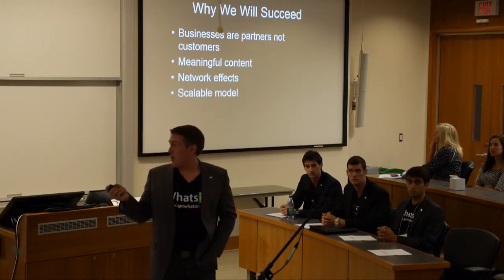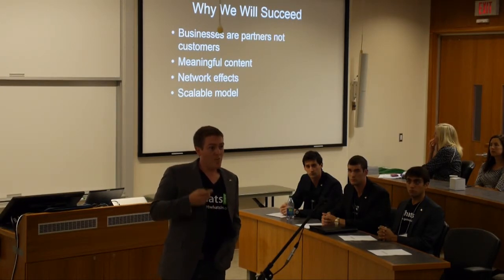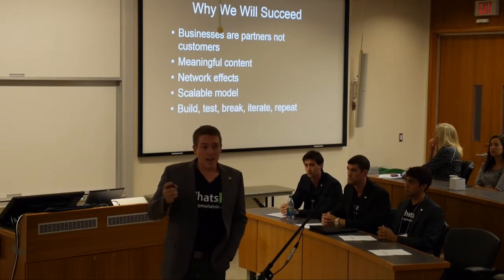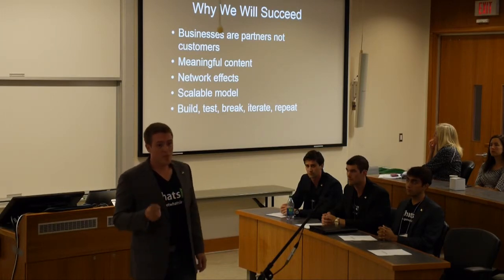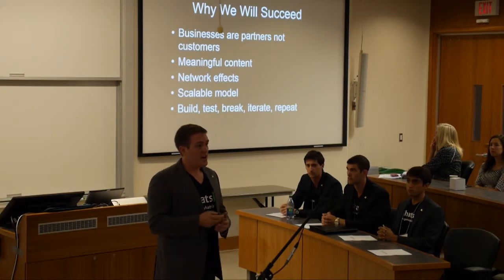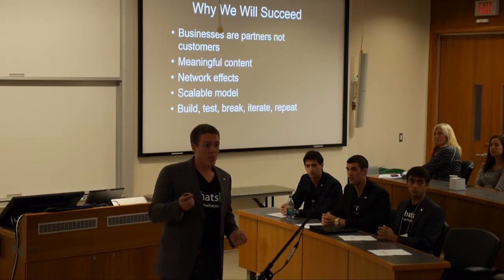We also have a very scalable model. So we demonstrated this by successfully implementing What's In Kingston and moving it to Brockville and Belleville as well. And lastly, it's our team mentality. These guys sitting right here, we all have the mentality that we need to build, test, break, iterate, and repeat, and find what works. We're defining a new space as a company. There is no book on what works, but we're going to find it.